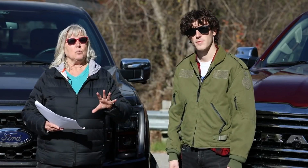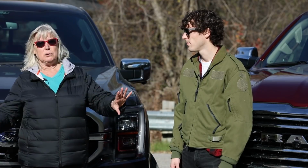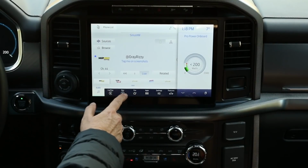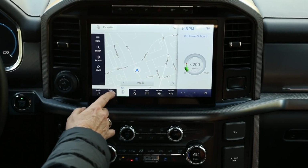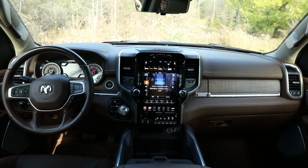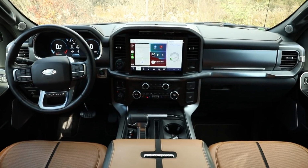Now, interior design, we're not talking about the package that's on it. We're talking about the way that everything is laid out. Even though they both have large center touch screens, we like the fact that it's horizontal in the Ford. The vertical, not so much in the Ram. But now that brings us to interior functionality. It's a clear win for the Ford.